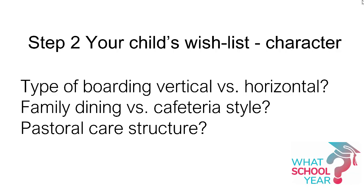So I've put here vertical versus horizontal. Vertical, this is down to how the boarding houses are set up. Whether your child goes into one boarding house at the beginning and stays there for 5 years and goes up through the year groups in that boarding house, so that boarding house has every single year group in it, or horizontal, where they are in one boarding house with their age group or perhaps 2 age groups, and then they move to another boarding house at a different age group as they progress through the school. So understanding how vertical and horizontal boarding works and which you think will be better suited for your child is quite important, because when you're researching schools, if you've decided on vertical boarding, then there's no point looking at schools which offer horizontal boarding.